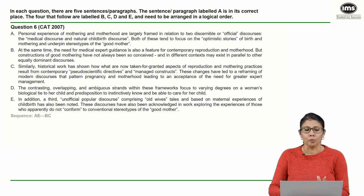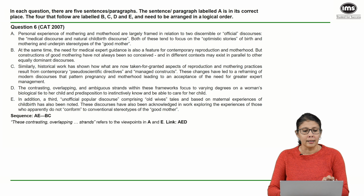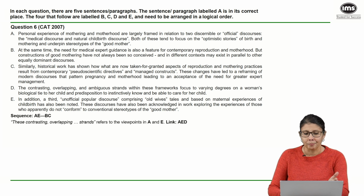So what do we have so far? We have connected A and E, and we also have connected B and C because they are the only ones that talk about expert guidance. All that we need to now figure out is how to connect anything else. Now, if you look at D, we are talking about the contrasting, overlapping and ambiguous strands within these frameworks.